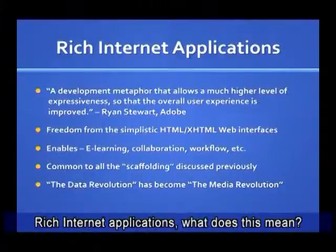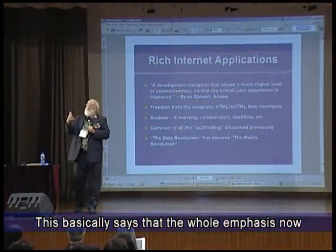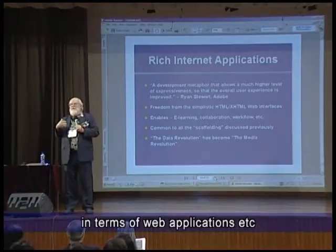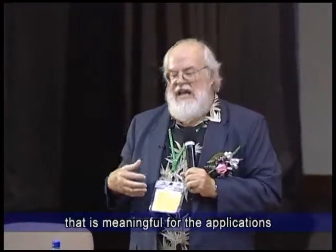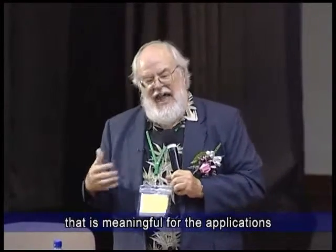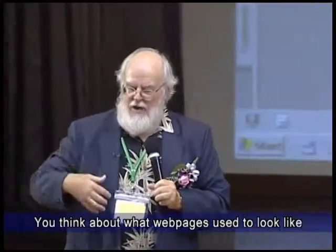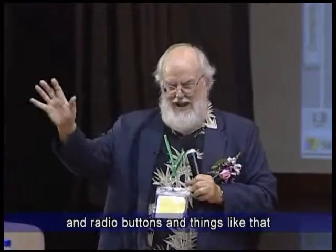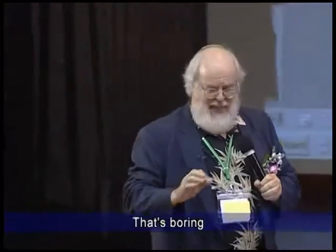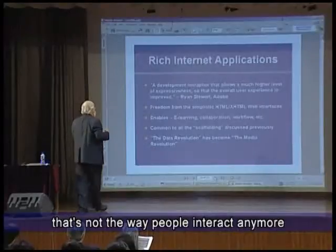Rich internet applications. What does this mean? This basically says that the whole emphasis now in terms of web applications is to have interaction that is meaningful for the applications. If you think about what web pages used to look like, with just drop-down menus and radio buttons and things like that, that's boring. That's not the way people interact anymore.